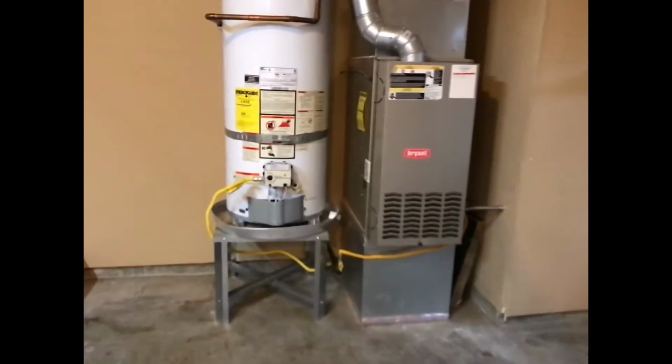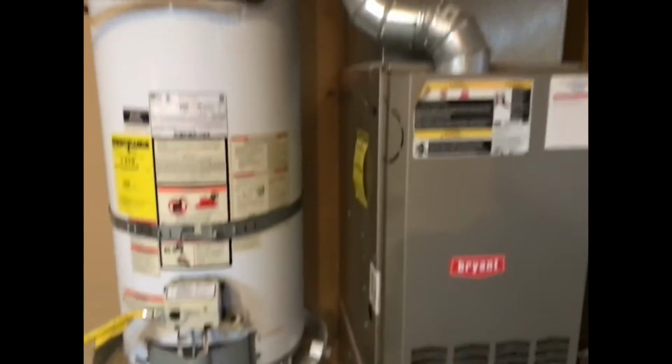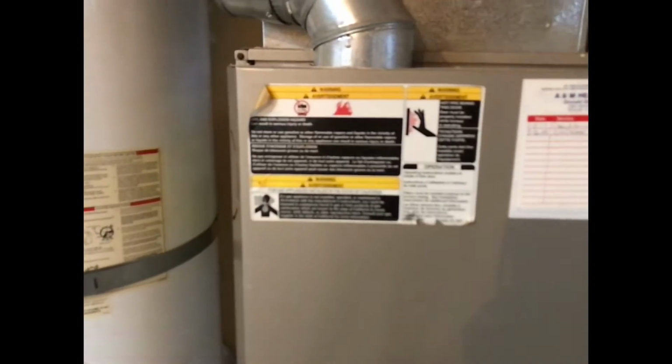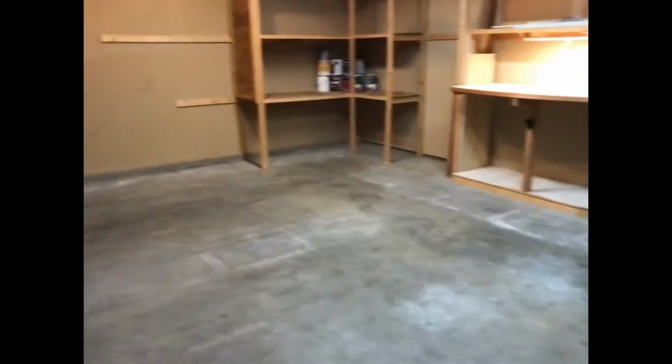I would say the furnace and the water heater are both original. The house isn't old enough to really have gone through changing of the guard yet. So very nice, tall ceiling height in here. So lots of room for parking and storage for the garage. Into the cool mudroom.